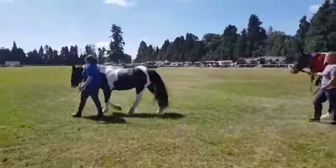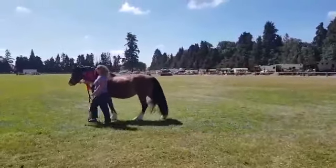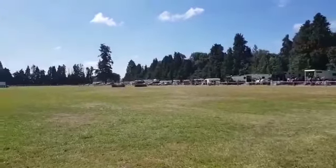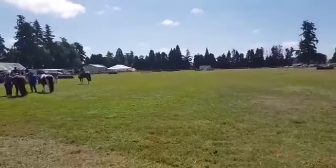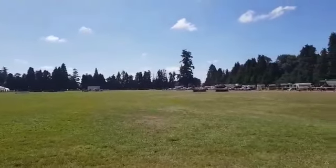Ganda ng gaganda ng mga ano. The horses are really, you know, looks amazing. Yeah. Where are the others? Look.